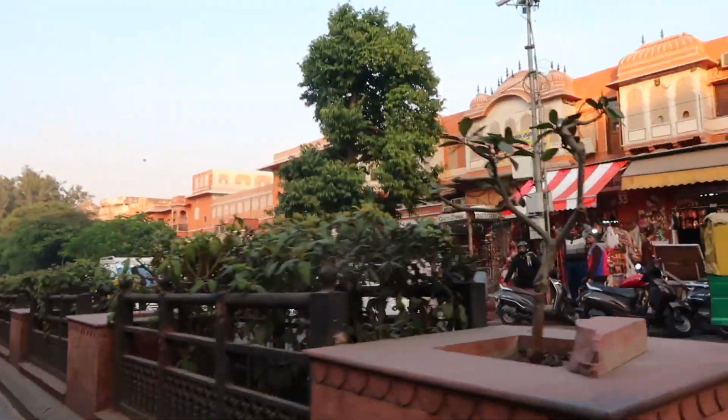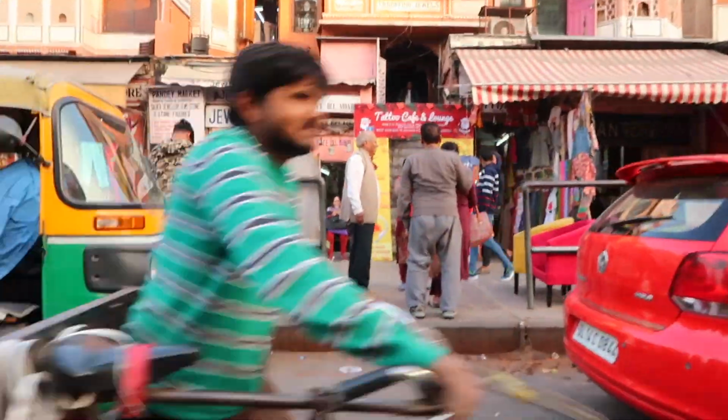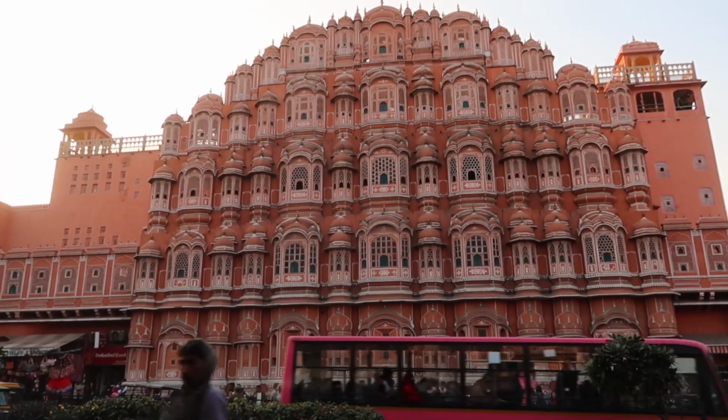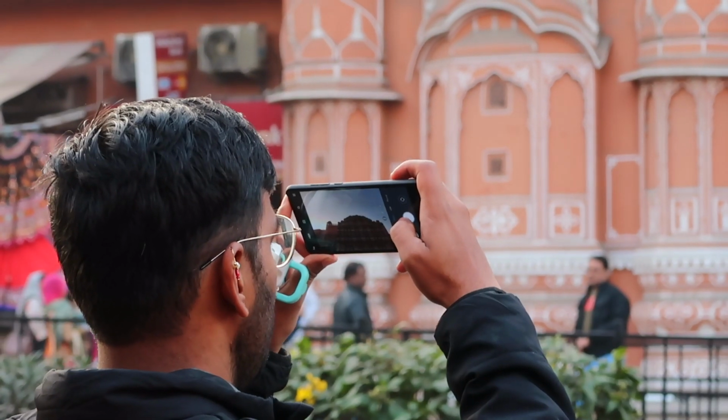So there is a small entry fee to get into Hawa Mahal. However, the most impressive part of the structure, in my opinion, is the rear facade of the palace. A lot of people think that this is actually the front of the palace, but it's actually the rear part, which you can see from the street for free.